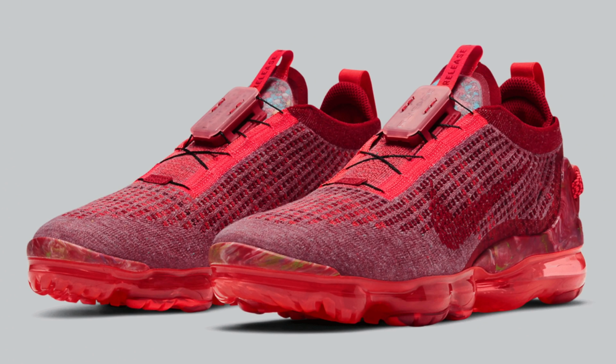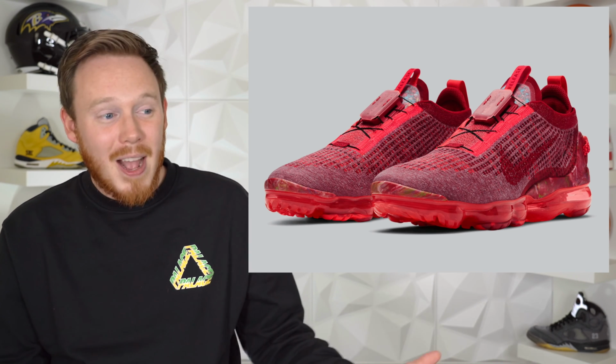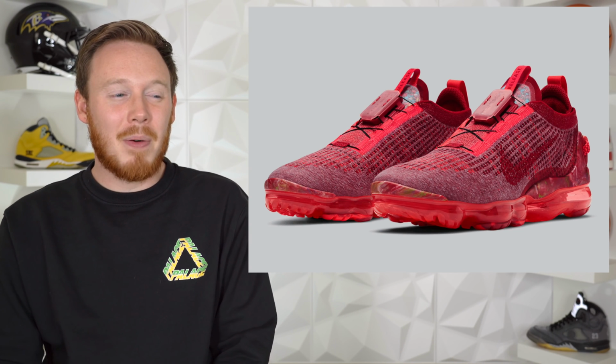Then moving on to November 12th, we've got the Nike Vapor Max 2020 in Team Red. As the name of this shoe would suggest, this shoe comes in all team red, so it's an entirely red Vapor Max 2020. It looks fine. I feel like this is one of those shoes that would have benefited from some other color accents, like maybe if they had made the outsole of the shoe translucent blue like they usually do instead of making it all bright red. Might have helped, I don't know, it's just not something that I would probably wear.